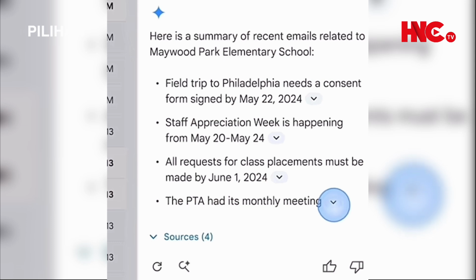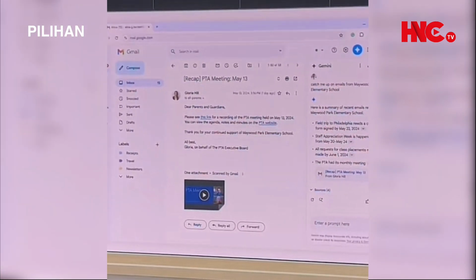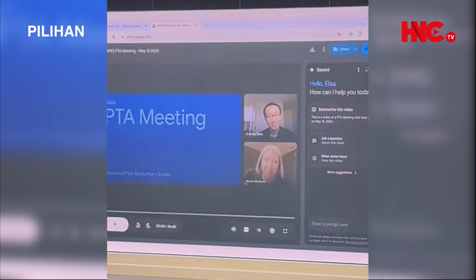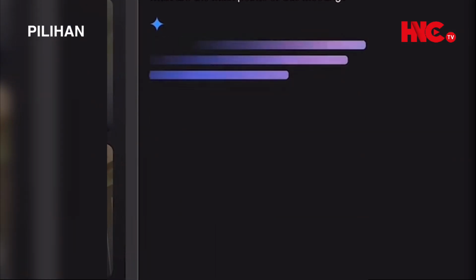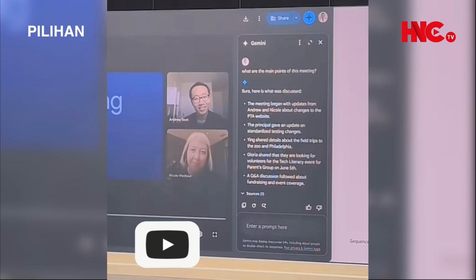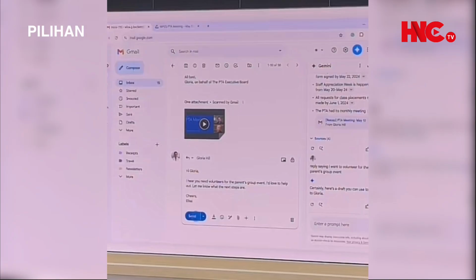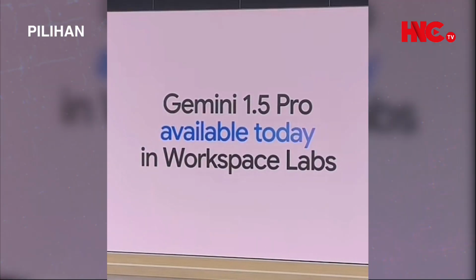Maybe you were traveling this week and you couldn't make the PTA meeting. The recording of the meeting is an hour long. If it's from Google Meet, you can ask Gemini to give you the highlights. There's a parents group looking for volunteers. You're free that day. Of course, Gemini can draft a reply. Gemini 1.5 Pro is available today in Workspace.